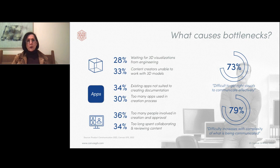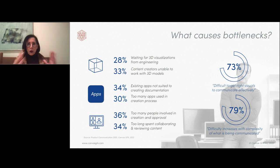So the key thing for us was, well, okay, what's causing these bottlenecks? What can we do to continue to improve our product to be able to help alleviate the bottlenecks that manufacturers were telling us about? And I think this probably resonates with you, I would hope, that waiting for 3D visualizations from engineering, people have to call engineers and say, hey, I need a screenshot of the latest subassembly or the latest part or the sets of parts or whatever. And engineers are busy. They're not waiting around to be able to take screenshots and send them off to the content creators. When given an opportunity to work with 3D models, the creators were unable to do so. They're not technically trained. And so that issue was brought to our attention.